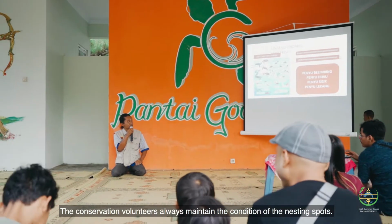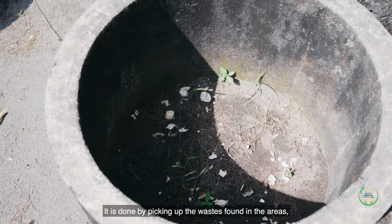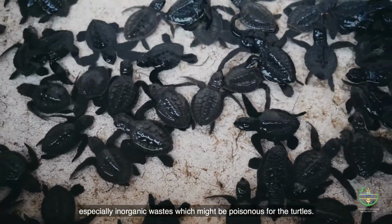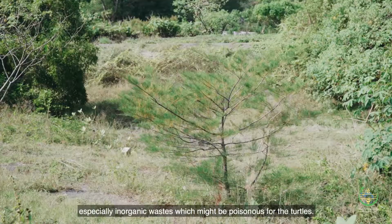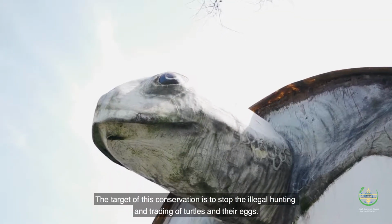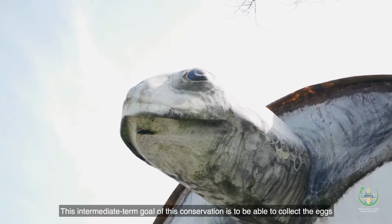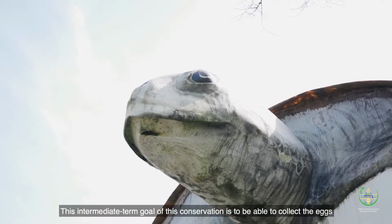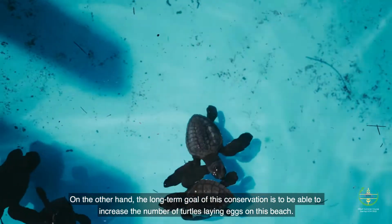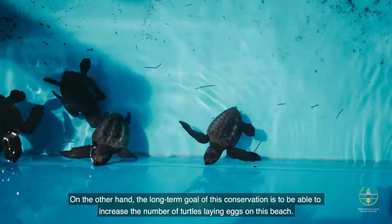The conservation volunteers always maintain the condition of the nesting spots. It is done by picking up the waste found in the areas, especially inorganic waste, which might be poisonous for the turtles. The target of this conservation is to stop the illegal hunting and trading of turtles and their eggs. The intermediate-term goal of this conservation is to be able to collect the eggs and release the hatchlings. On the other hand, the long-term goal is to be able to increase the number of turtles laying eggs on this beach.